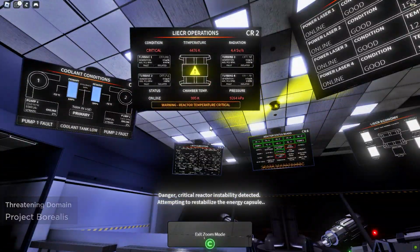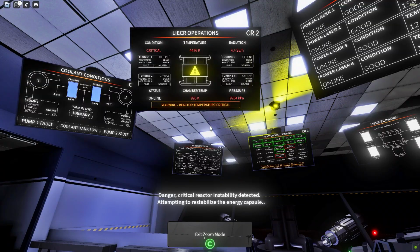Critical reactor instability detected. Attempting to restabilize the energy capsule.